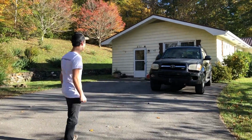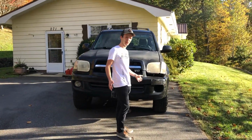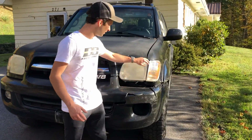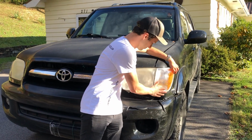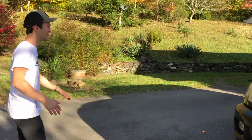Well, guys, here is the house. Now, first of all, we have the old trusty Sequoia over here. Now, since my last video, I did have a little run-in with a deer. If you come over here, there's still some hair in there, so we need to get that fixed, but it's a work in progress. It's fine. But yeah, take a quick look at the little house.